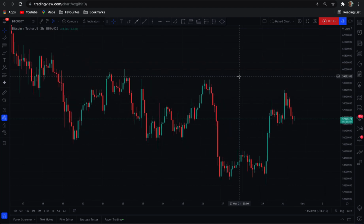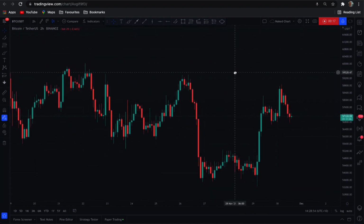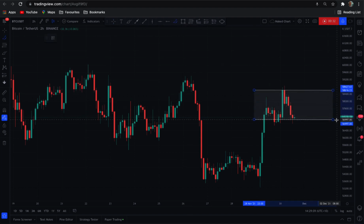I've got it up on a 2-hour chart here, and I'm perma-bull, I would say, pretty much, but a little bit cautious at this point. I'd like to see a setup if we, say, pull a range through here. I'd like to see this roll over here and give me a reason to go long.